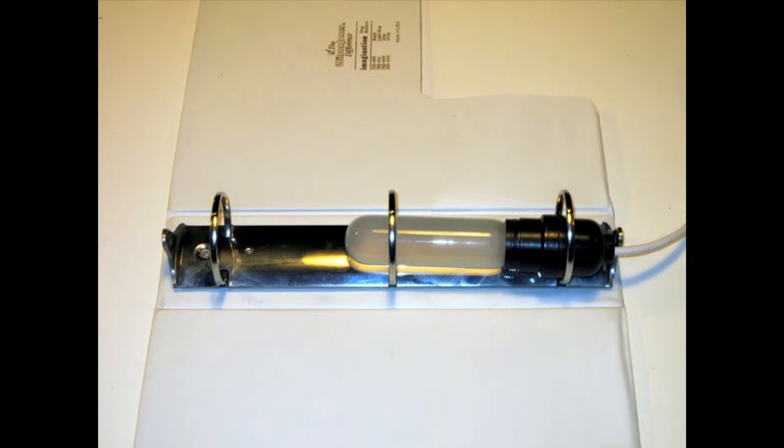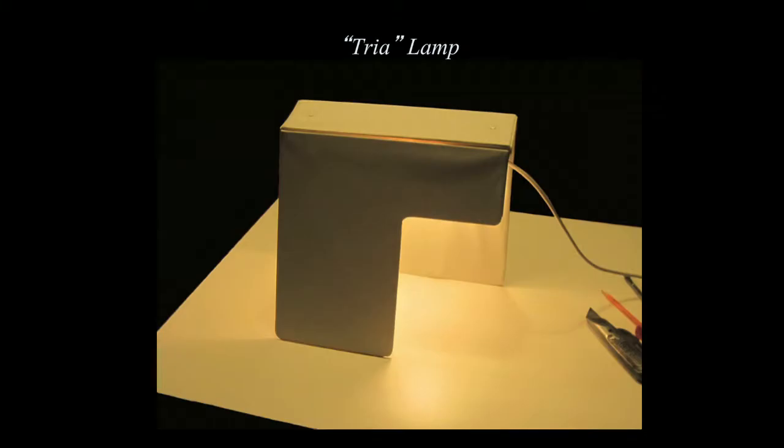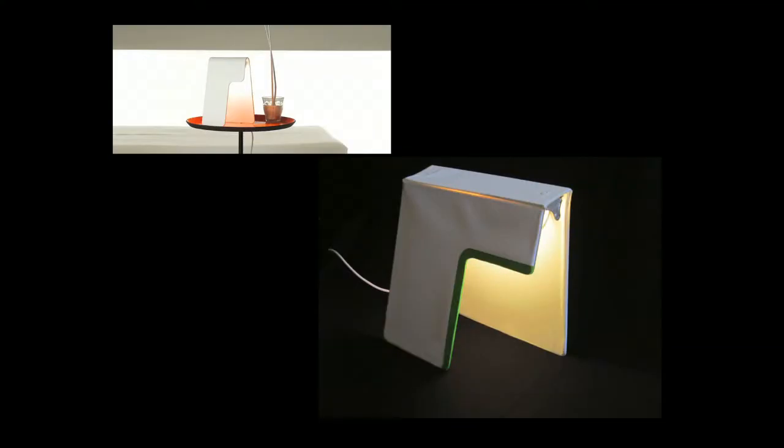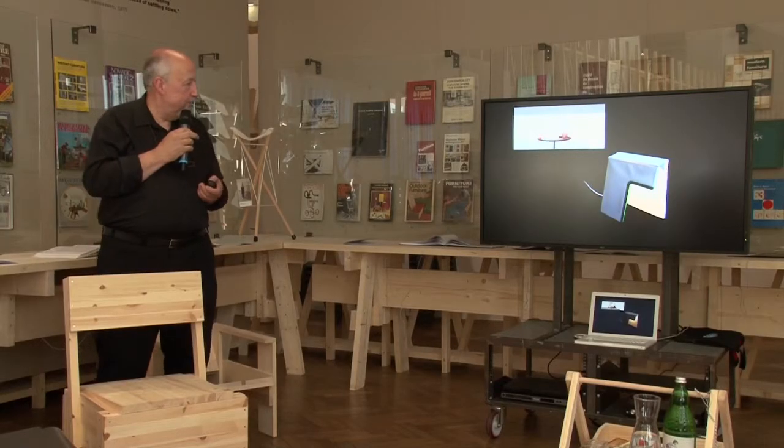and ended up with what I call the tria. His was the tua, and this is the 3-ring binder, so it must be the tria. And there you go, it gives you an idea. So there's still, you know, Nomadics is still everywhere, whatever you can find.